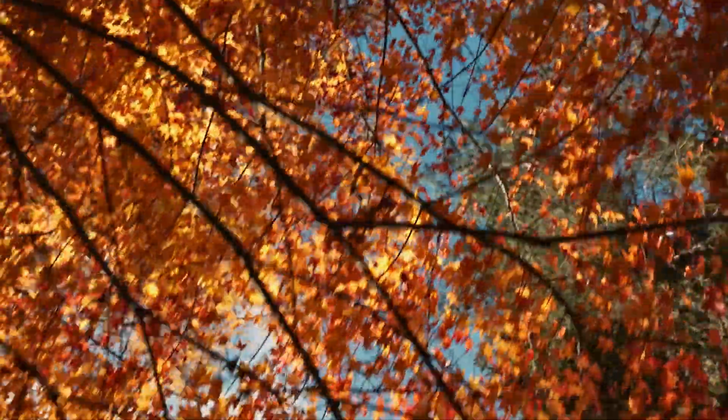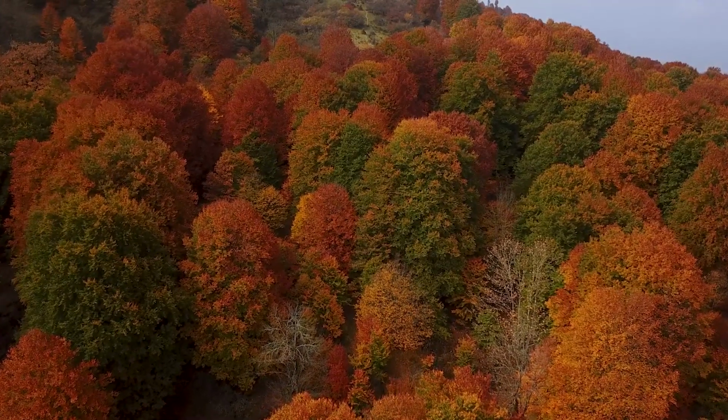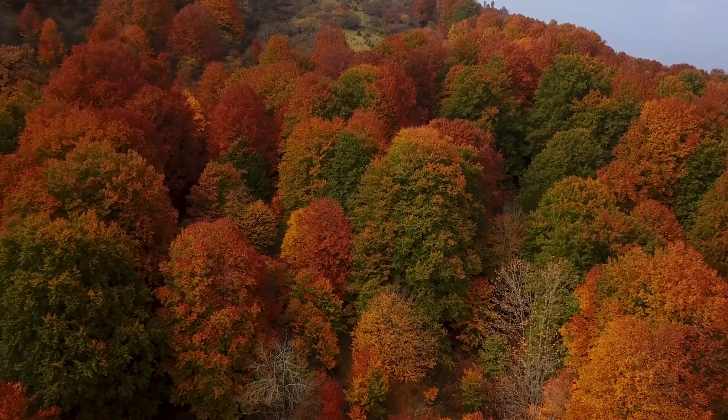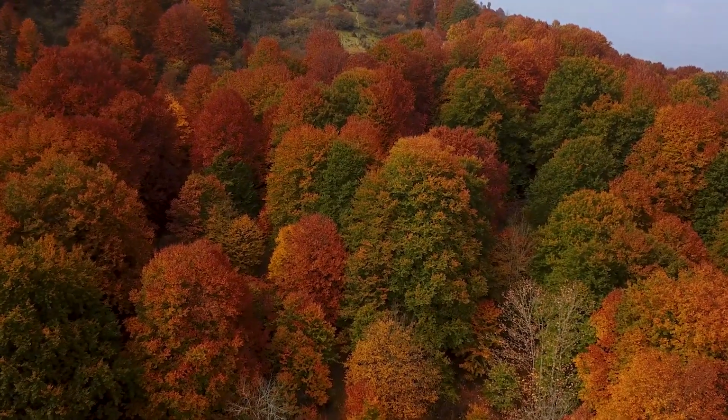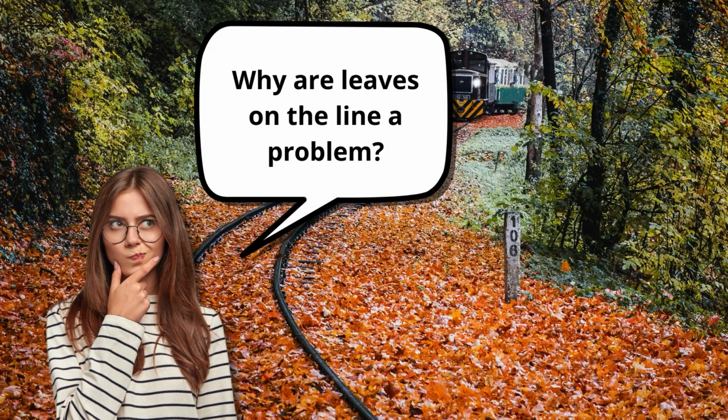Talking of trees, let's tackle the autumn problem of leaves on the line. If you work on the railway, you've doubtlessly been asked how leaves on the railway line can possibly be a problem. If you commute or regularly travel on a train, you might have asked someone, or yourself, that very question. Well, let's look at why. You can then share this video with all the people who ask you to save yourself having to explain it.